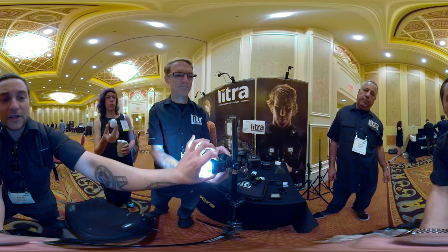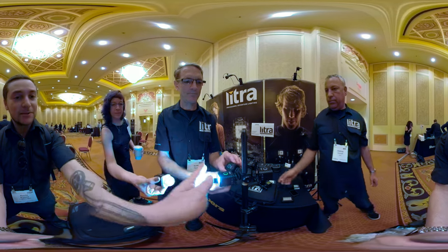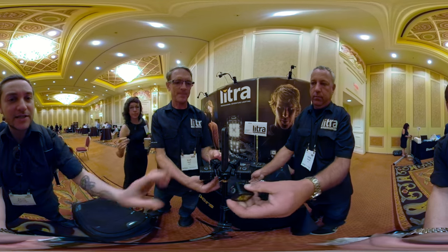One click of a button, you got light coming in all different directions, and you can obviously put ND filters and all sorts of things over it. But the ease of use, it takes 2 seconds to set this thing off.